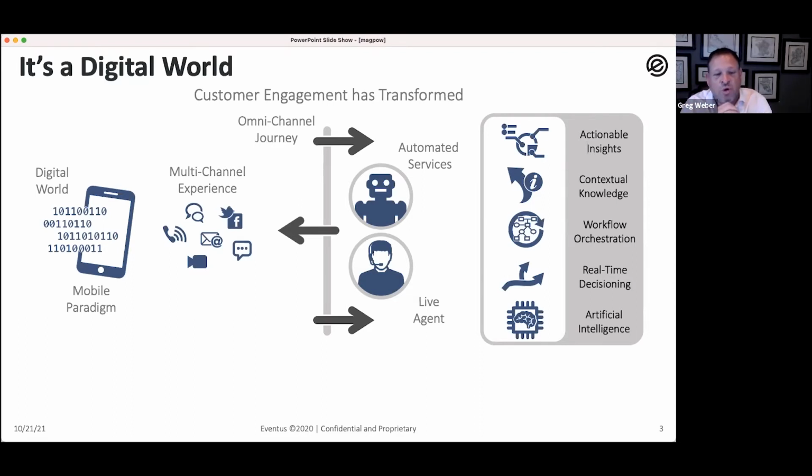It all starts with workflow orchestration. How do I ensure that anytime there's a call, an email, a chat, an engagement, that we're actually part of a journey, part of an orchestrated workflow? How do we ensure that knowledge and outcomes are built into those orchestrations? And how do we actually get actionable insights to improve those processes over time?